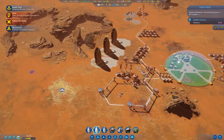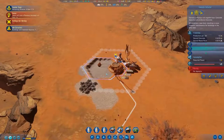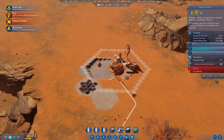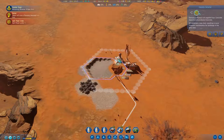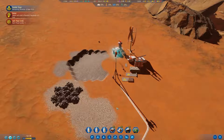Idle extractors. Okay. Building with depleted deposit. Well, in that case, is there any reason to keep it? No, there isn't. So we'll demolish it. Okay. So that gets us a couple of resources back.